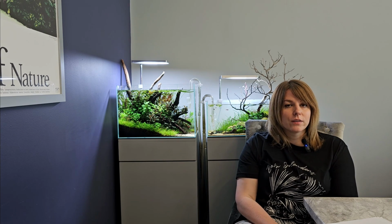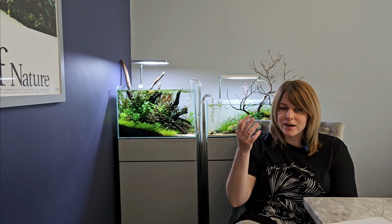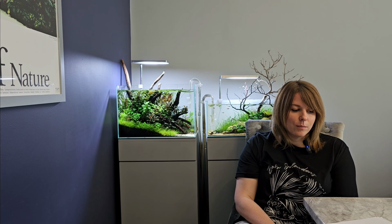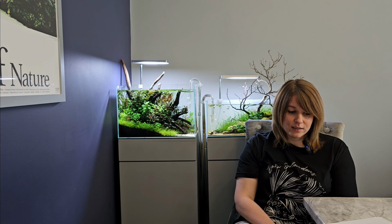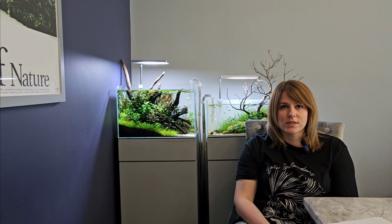And if you want to go down the line of dried food as well, I kind of mix it up. I do use dried food as well, but I tend to use Fluval Bug Bites. So anything that is basically only insect protein. Otherwise, you can cause bloating and things like that.